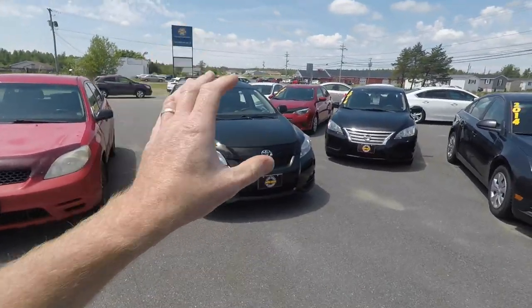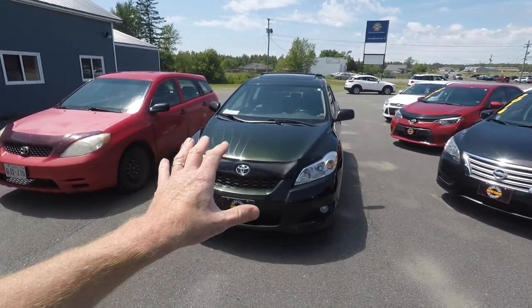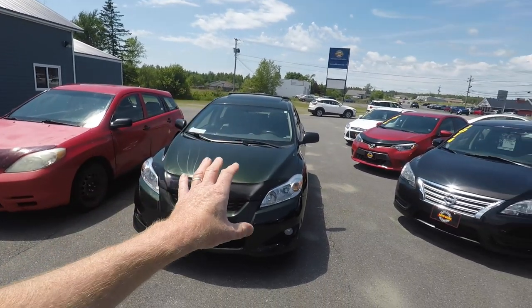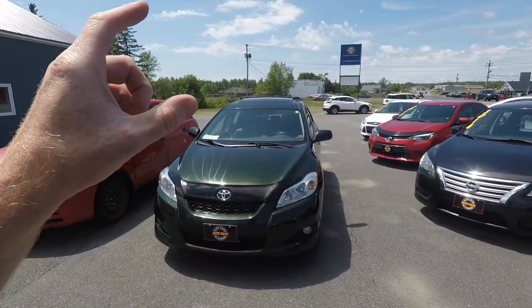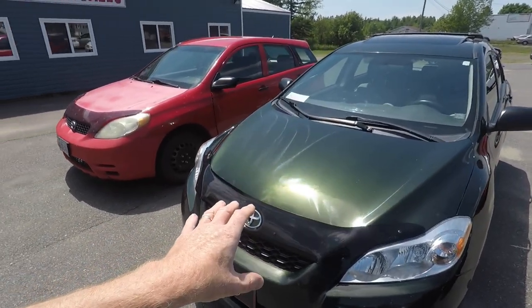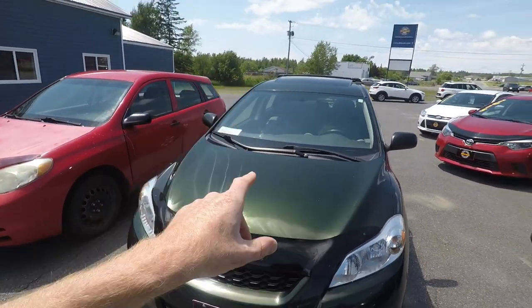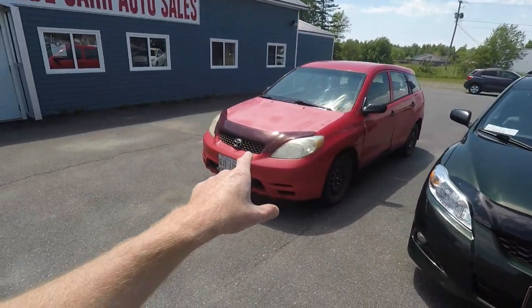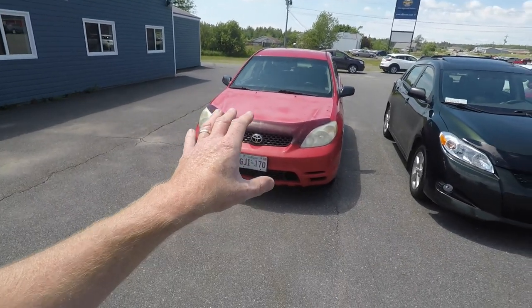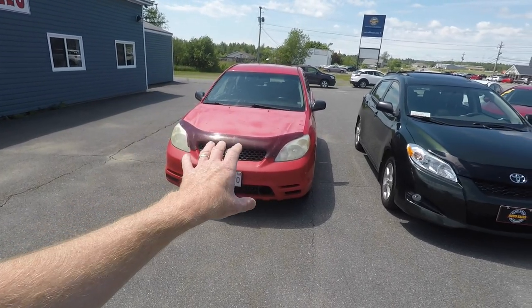So you all know from the previous video that this is the car that he wanted me to find. He wanted to upgrade from his old Toyota Matrix to something new. He loved it. It was so utilitarian that this is what I found, and I love the color. I'm not sure the color really came out on the previous video, but it's spruce mica. Not very many of these around in this color. The car that he's trading in, however, is this 2004 Matrix, and it's got well over 500,000 kilometers.